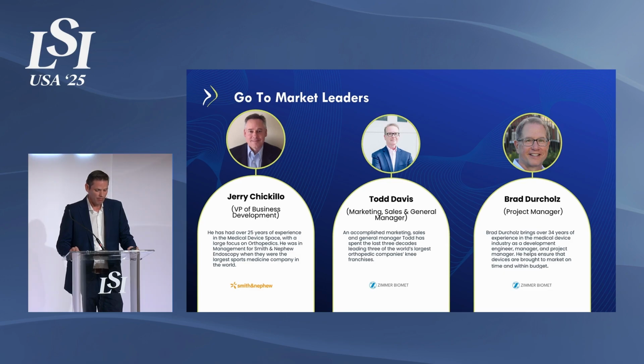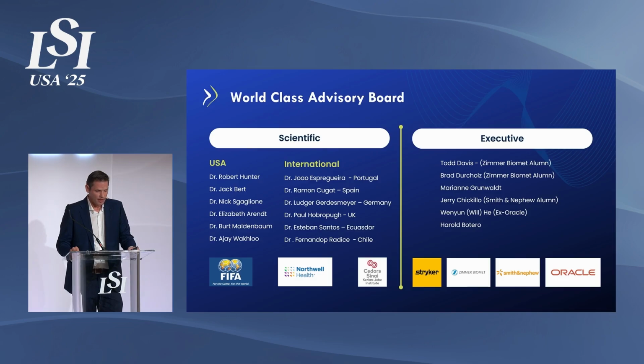Also from Zimmer, Brad, who brings 34 years of experience in the medical device industry as a development engineer and product manager, ensuring devices reach the market on time and on budget. We're fortunate to have a world-class advisory board with members from FIFA, Cedars-Sinai, Zimmer Biomet, and Stryker. They hold key positions in both the US and international committees. Suffice to say, we have a stellar circle of expertise guiding us.